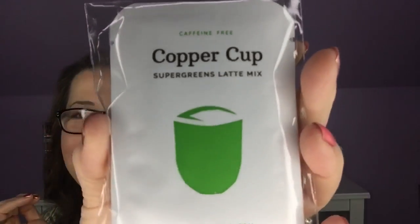So reaching in right on top, I have Copper Cup Caffeine-Free Super Greens Latte Mix. Ooh, that sounds good. Let's take these out and see what this says. Just like in the regular box, we have 4 of these teas, and the paperwork says, Super Greens Latte Sips by Copper Cup. 1 sachet per 8 to 12 ounces of water, hot water or hot milk of choice. Organic ingredients include wheatgrass, spirulina, chlorella, Panax ginseng, coconut milk powder, coconut sugar, and pink salt.